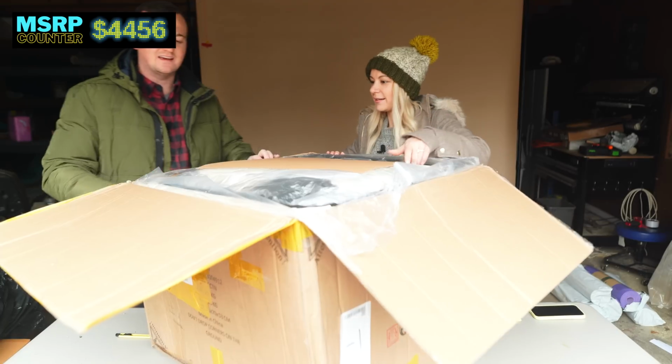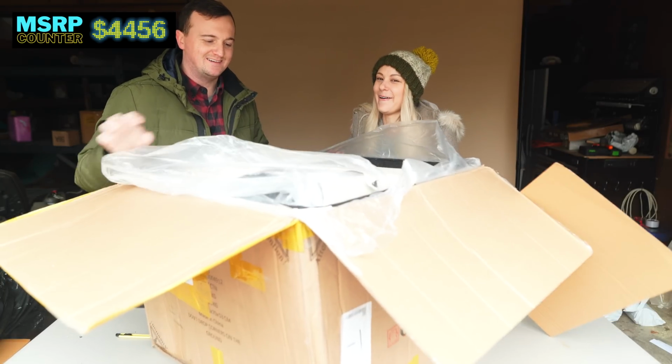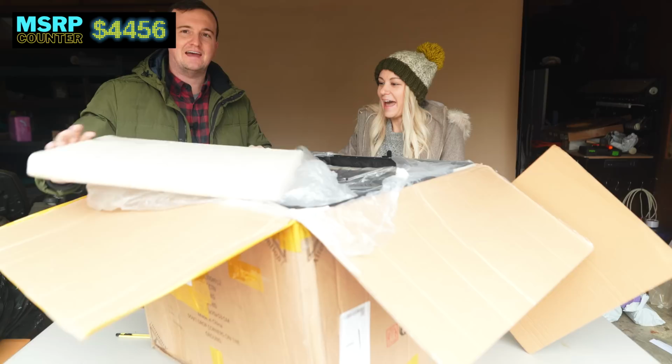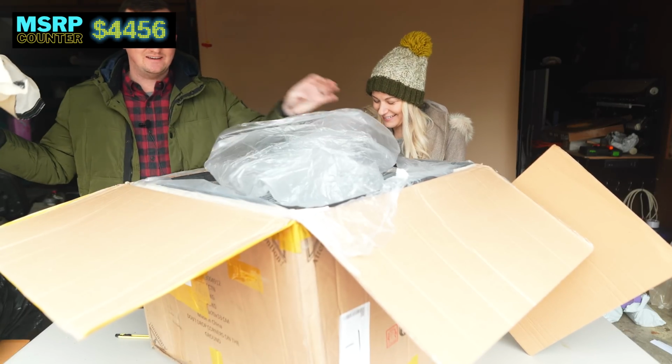Oh no, this one says item shipped in 2 boxes also. It's a chair. Half of a chair.